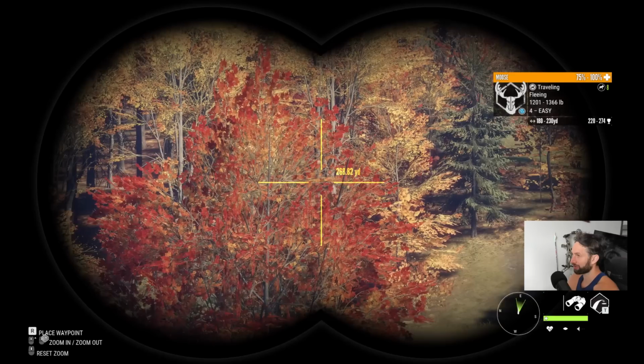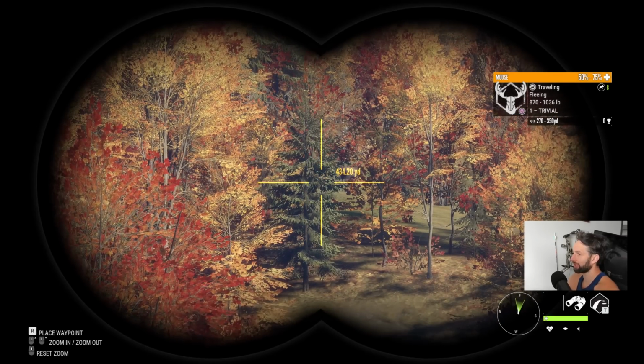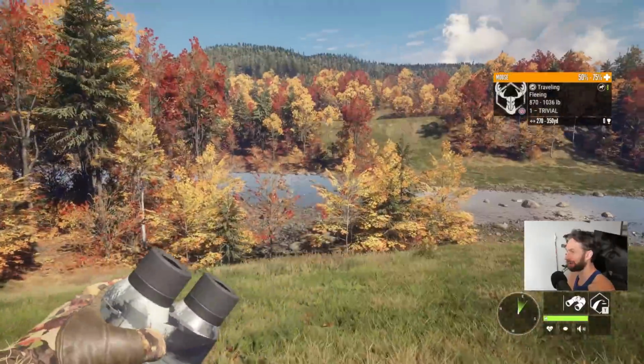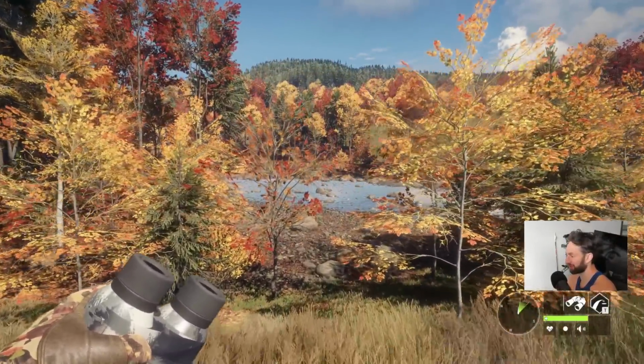Wow. So he must be part of this other herd as well, unless there's two separate ones over there. There's actually the cow moose that we headshot from before. But now that we know he's here, I'm pretty excited to set up in this location.